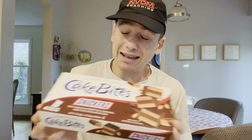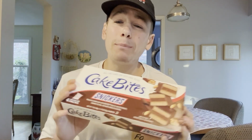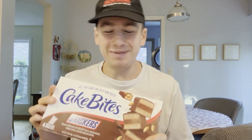As you guys can see, this is the Snickers flavor. And as I mentioned, I will not be the only one reviewing this. I have a sister. Hi everyone, I'm Jackie. I'm Parker's sister. The same incredible sister that got me this Fast Foodies shirt. She also got me a Fast Foodies hat, which is somewhere in my bin of Fast Foodies gear. I should have probably got that out.